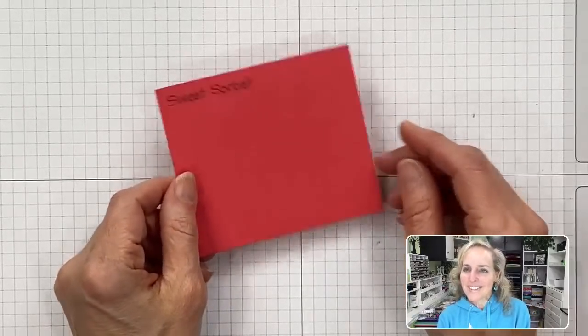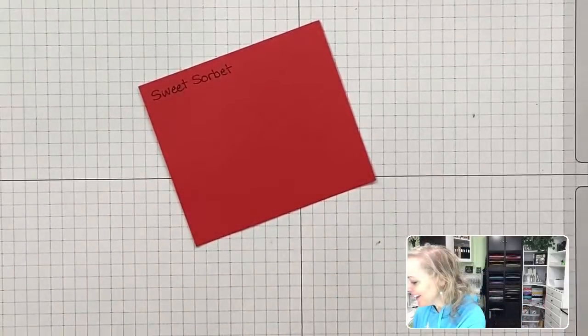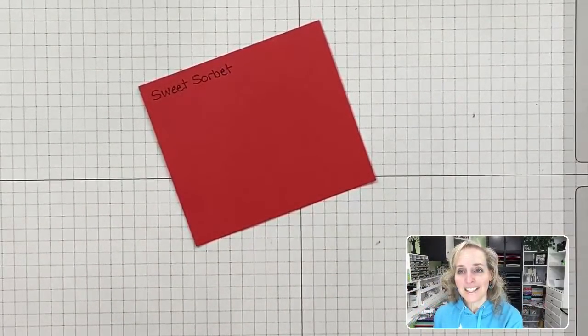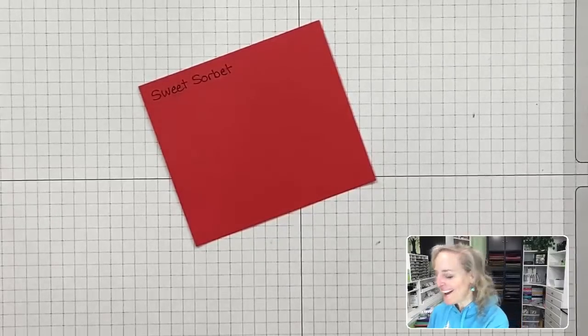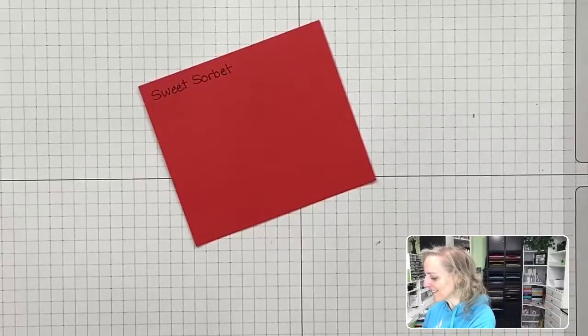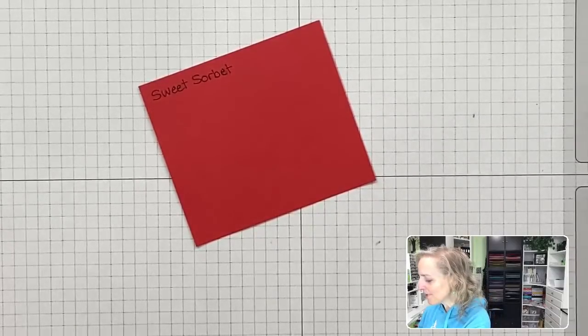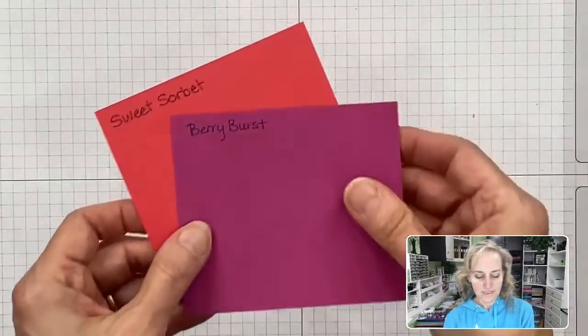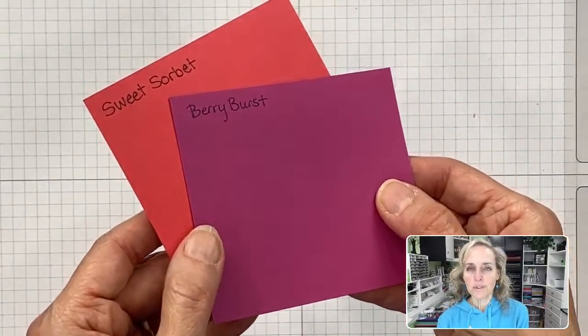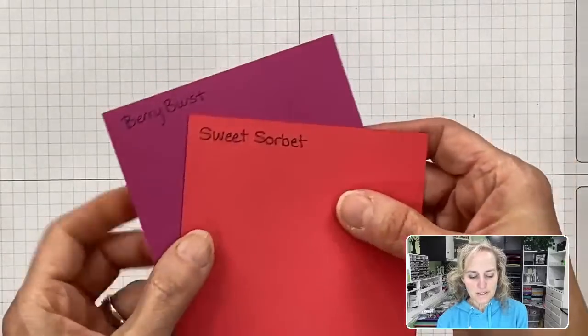Berry Burst. Oh, let's look at that one. And I'm patting you on the back. How do I say your name? Is it Gailey? I'm patting you on the back because you were saying that you might not be able to say the colors in English earlier. I did catch that comment. So Berry Burst. Let's take a peek at that one. Berry Burst. Very purple. Very blue. But there's that comparison.